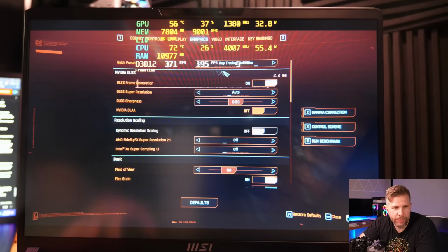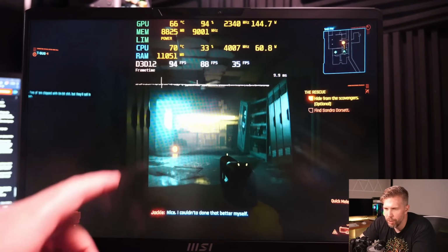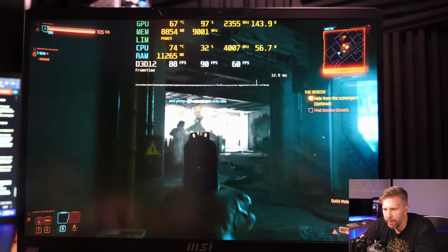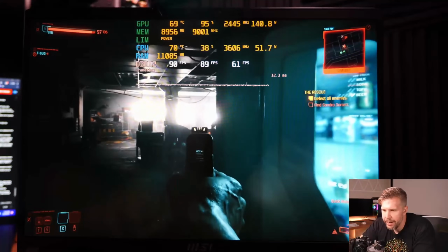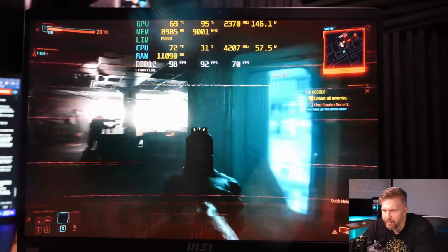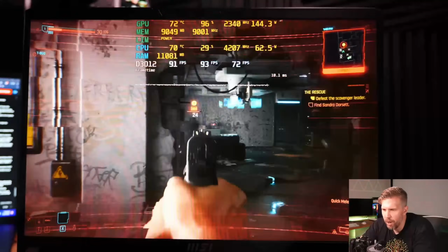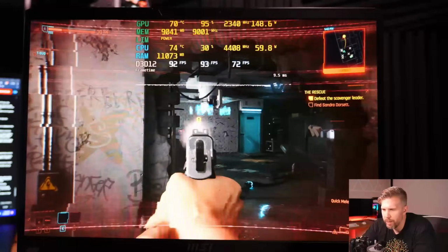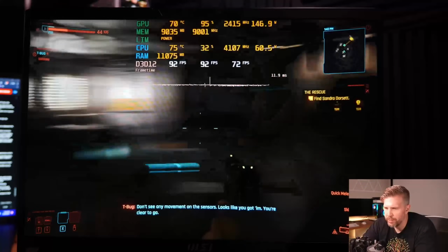Ray tracing overdrive. We're getting occasionally little spikes on our frame time graph. Overall, our 1% lows are looking good right now. Still very playable at 90 FPS. Wow, I took some fire and almost died, just a couple of hits. I wonder what difficulty level this is. Oh, there's the boss. I was like, where's the boss? The boss is supposed to be around here somewhere. 92 FPS for our ray tracing overdrive.